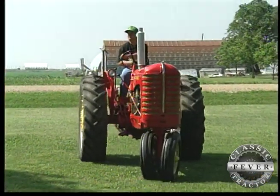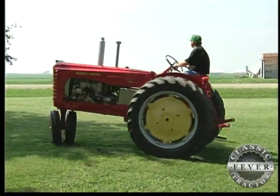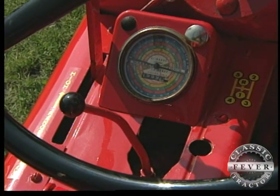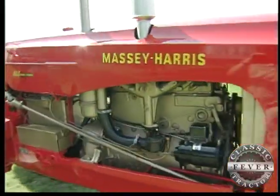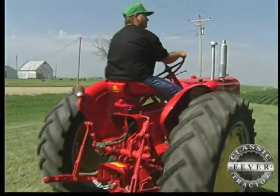A 4-plow machine that cost right around $2,000 new back in 1957, the Massey Harris 444 came complete with power steering, a 3-point hitch, and a high-low transmission that gave farmers 10 forward and 2 reverse speeds. The engine was rated at 47 horsepower. And walking around it, you can see this tractor offered plenty of unique and interesting features.